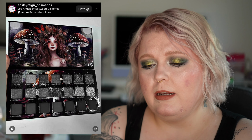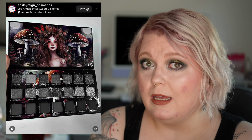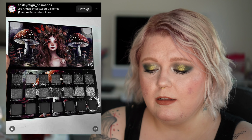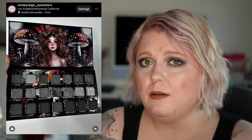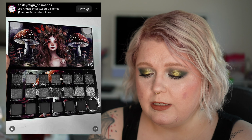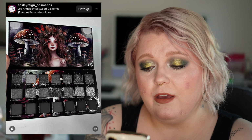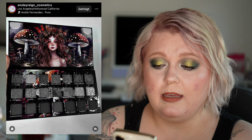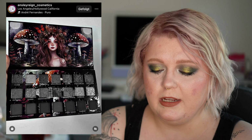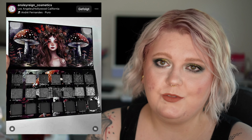I think Ensley Rain has a fantastic quality. I do like the quality a lot, but it's so overpriced. The palettes retail here in Germany for around 100 euro. Don't get me wrong, 100 euro for 21 shades is a good price. Yes, definitely. I like the artwork, it looks really good, but I think I can totally skip that because it's just not worth the money, to be honest.